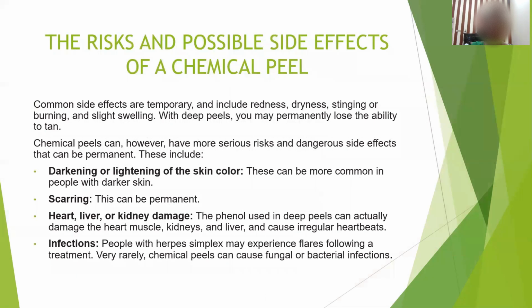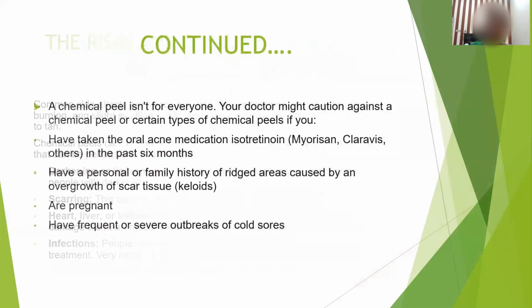These include darkening or lightening of the skin color, which can be more common in people with darker skin, scarring, which can be permanent, and heart, liver, or kidney damage. The phenol used in deep peels can actually damage the heart muscle, kidneys, and liver and cause irregular heartbeats. It can also cause infections. People with herpes simplex may experience flares following a treatment. Very rarely, chemical peels can cause fungal or bacterial infections.